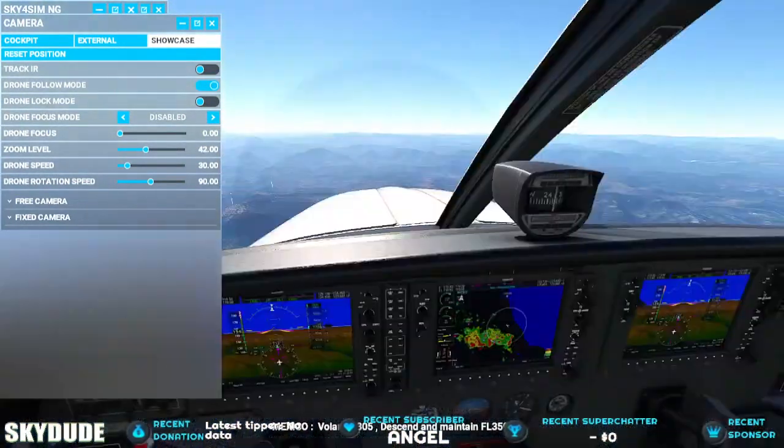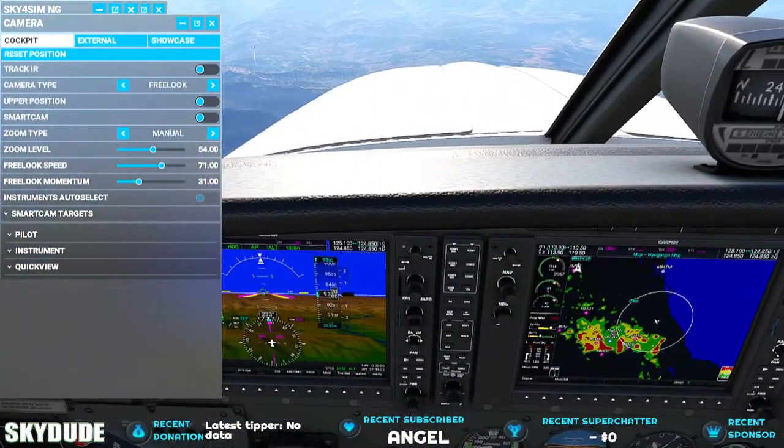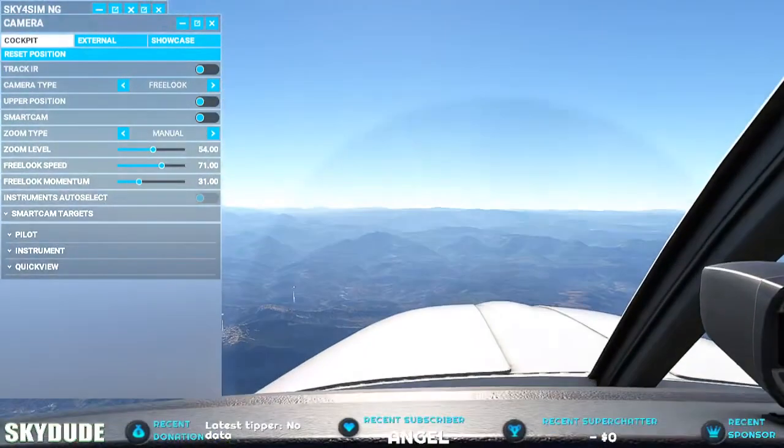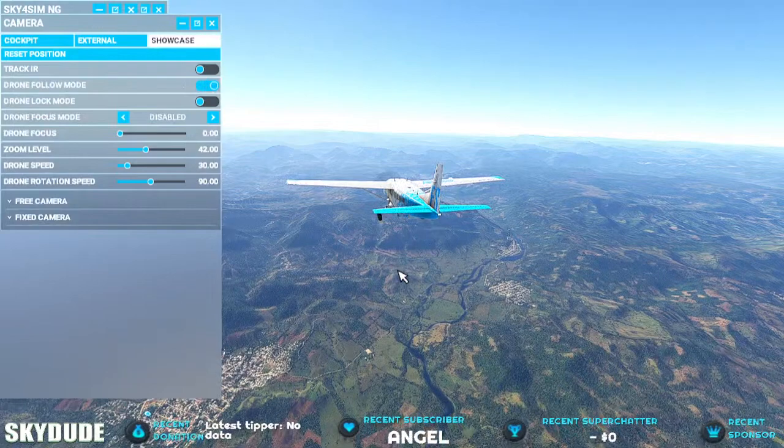Yeah, hopefully we're high enough now. Probably didn't need to be up this high, but better safe than sorry after that landing.